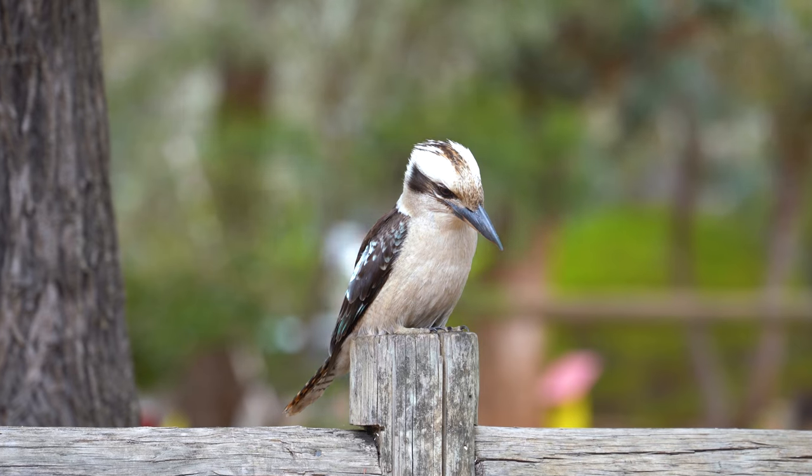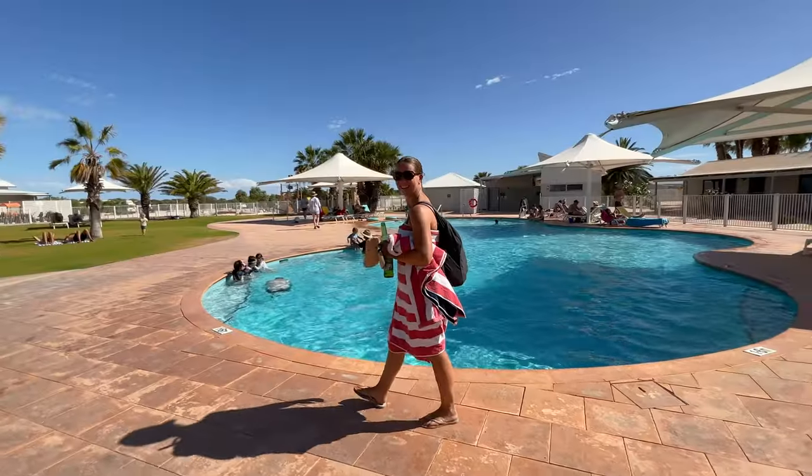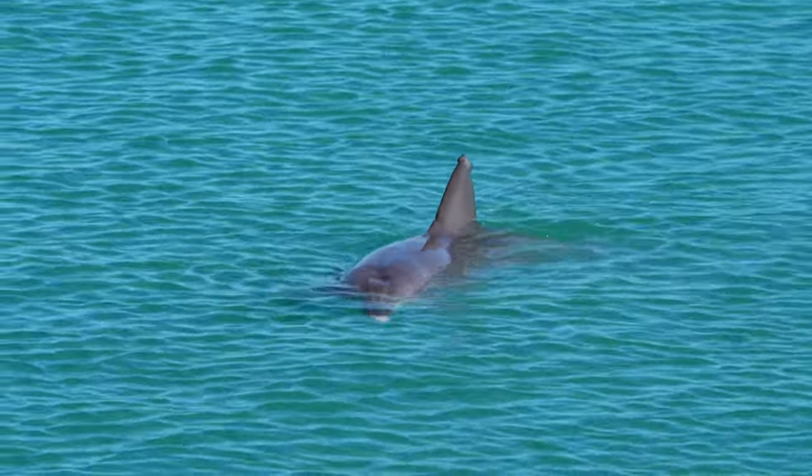This is what you saw so far. Through the most beautiful nature, we drove to Shark Bay for spectacular views and lots of wild animals.